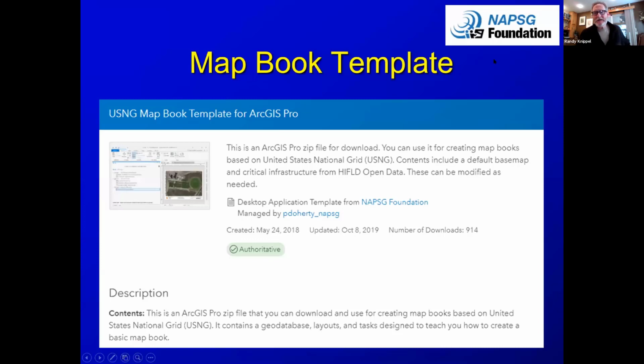Then NAPSG is the National Alliance for Public Safety GIS Professionals Foundation. They created an ArcGIS Pro mapbook template, and it actually uses the ArcGIS Pro tasks, which is a little short of a scripted program to create the maps. It kind of takes you through step by step what you need to do, and tasks are, I'd say, not bulletproof, so it gets a little weird. But if you follow the instructions, it'll take you right through creating a series of maps anywhere in the U.S. using a predetermined format. So I encourage you to check that out.